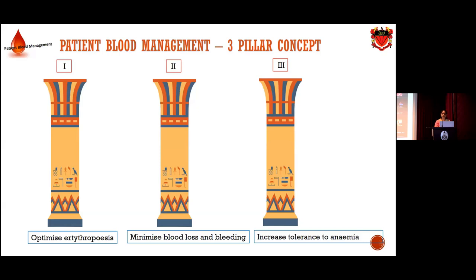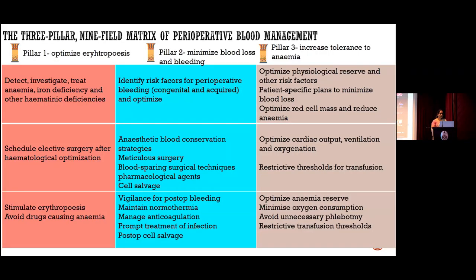has been conceptualized as a three-pillar concept. Optimize erythropoiesis, that is your first pillar. The second one is minimize blood loss and bleeding. And the third is increase tolerance to anemia. So these are the three important pillars for take home. Please remember these pillars. Right, so the three pillars are complex.